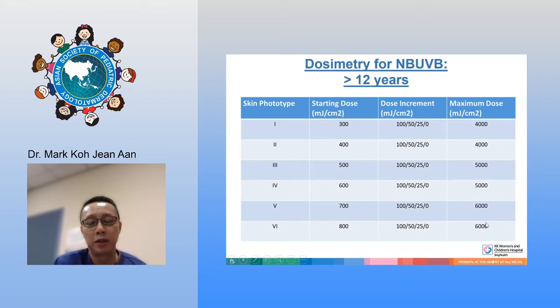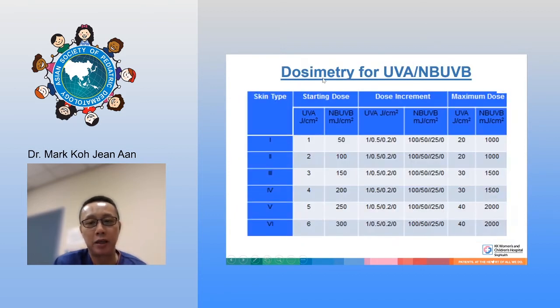However, most times, once the child is able to hit about 1,500 to 2,000 millijoules per centimeter squared, it is quite adequate. This is the dosimetry that we use for ultraviolet A and narrowband ultraviolet B treatment. Generally, the doses are lower for both ultraviolet A and narrowband ultraviolet B. Again, you will start according to the specific skin type, and we have the dose increments as illustrated here, as well as the maximum doses.